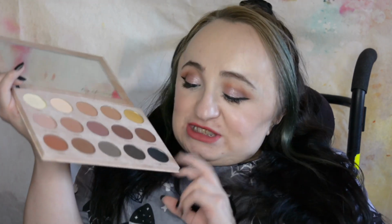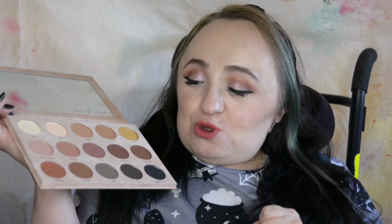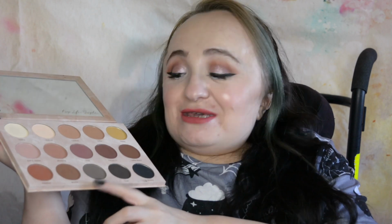My other qualm is the smoky shade down at the bottom is not black. I wish it was a pure, dark, rich black shade. Maybe that's just because I'm a goth. But these shades together, even when I use them, I can't get as dark smoky as I want to because it's not so black. So I wish there was a black shade, and I wish there was maybe a lighter gray.